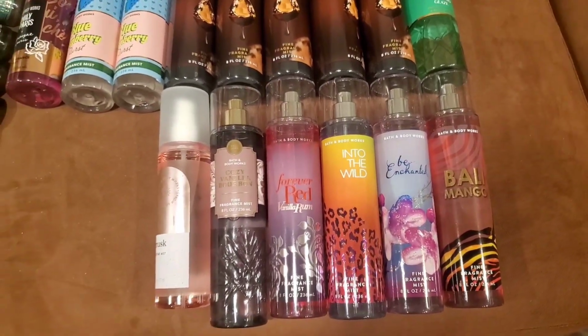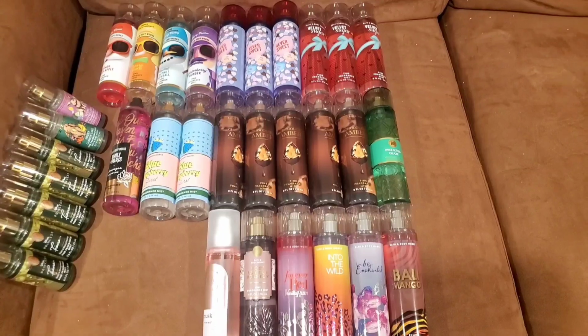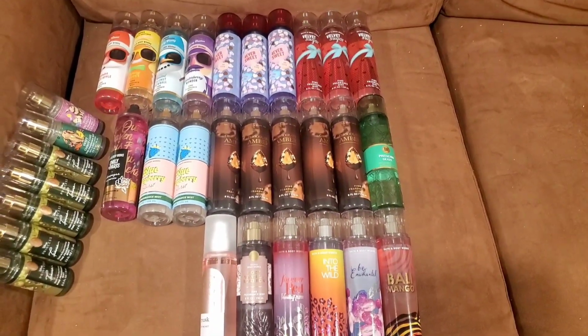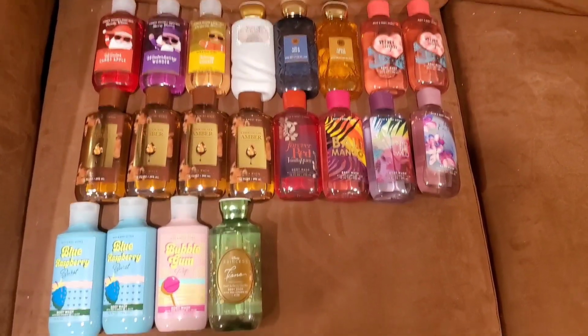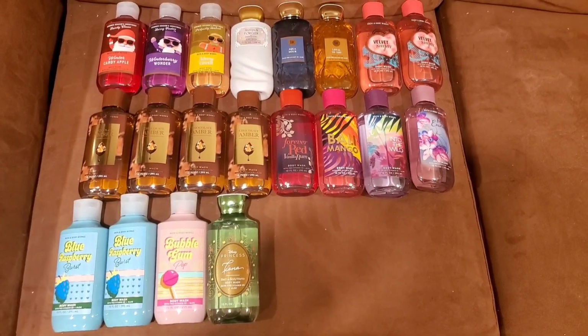So total, plus the ones I sent off and sold, are 27 full-size fine fragrance mists and 10 mini fine fragrance mists. Shower gels. I'm actually surprised I didn't get as many more as I expected.